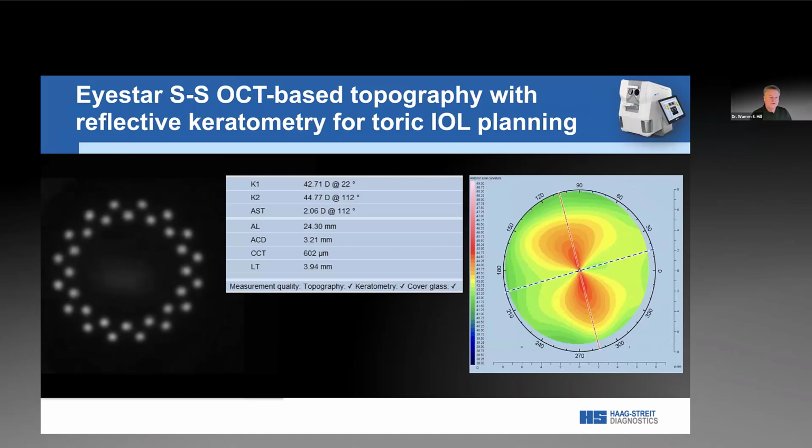So this is a real-time video keratograph of the keratometry, and this is just part of the machine that you get a chance to look at. Make sure there aren't any smeared areas or any of the LED measurement points missing. And if so, then of course you need to optimize the ocular surface and then redo the measurements. And this is, say, for toric IOL planning, we have all the information we need.